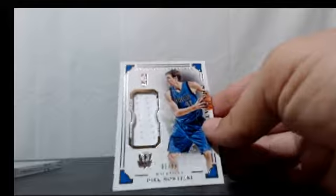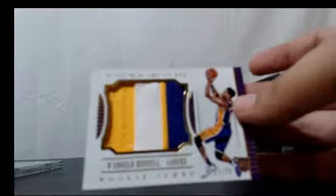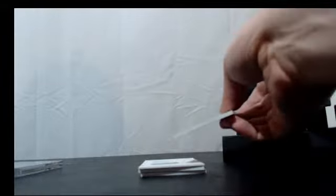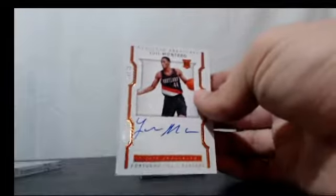We have jersey, Dirk Nowitzki, numbered 47 of 99. We have Mr. Eric Gordon, numbered 83 of 99, jersey. It's a good looking patch right here. Number 21 of 25. Jumbo rookie patch. D'Angelo Russell. We have rookie auto. Luis Montero. Number 92 of 99.